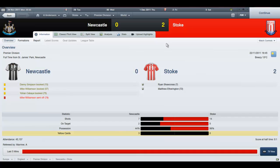As you can see, we won fairly comfortably, 2-0. Ryan Shawcross and Matthew Etherington on the score sheet. They had James Tomkins, their centre half, injured in this game, and I knew they'd pick Michael Williamson as his backup. So I spoke to the press before the game, saying I think he's the weak link or whatever. And just before the game, like the day before or something, Mike Williamson said he couldn't get my comment out of his head and stuff like that. So he played absolute rubbish this game. So I guess that thing works at times. You speak to the press saying they're rubbish, and yeah, they play rubbish.